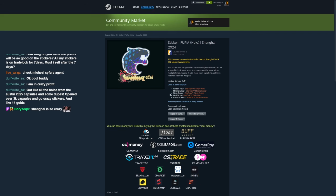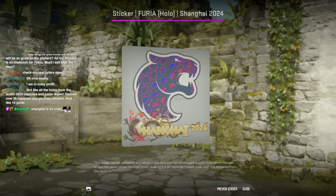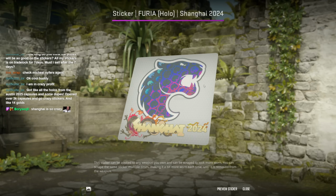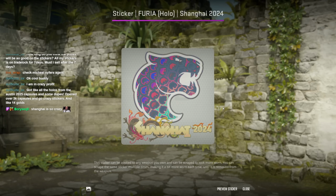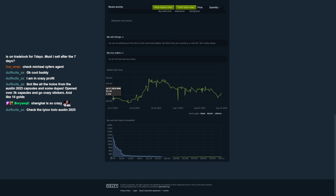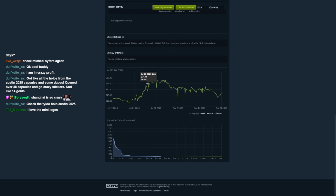Okay, this is an amazing sticker. I will say, I am sad that I didn't buy any. Look at how many mini Furias. This is like Furiaception. That's a cool holo effect. Very interesting price graph. $12 at the beginning of the month. Went down to $9. Went up to $28.50. That's a 3x in like a week. Then back down, stabilized around 20. Now it's 17. That is nuts.